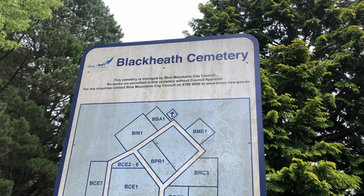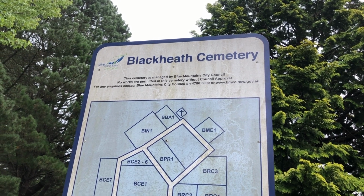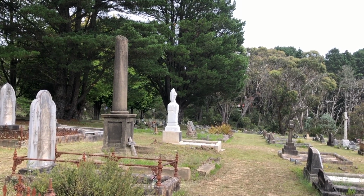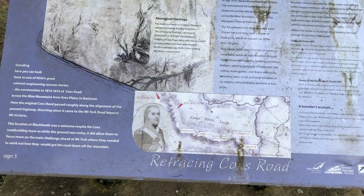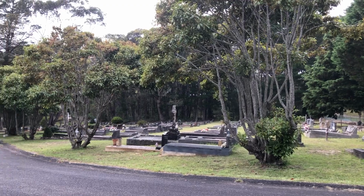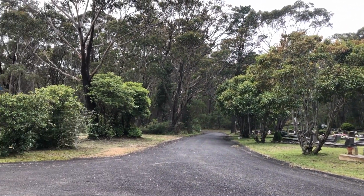These might even be gouges from the underside of carriages, or they might not. Another important Cox's Road site is at the current Blackheath Cemetery, which is right next to the highway, so it's not exactly hidden away. But the highway itself pretty much follows the old line of Cox's Road at this point, and the cemetery itself, although it was founded in the early 20th century, has a little secret tucked away behind it.